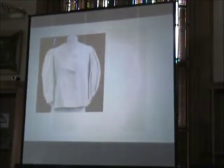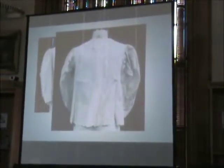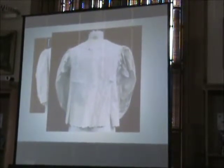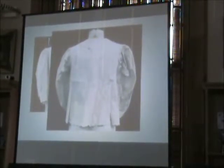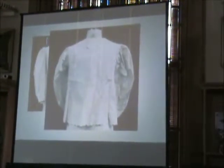Next, we have a white linen waist double-breasted blouse, hand-embroidered collar, cuffs, and the edge of the waist. It has puffed sleeves. So here you can see the scalloping on the collar.